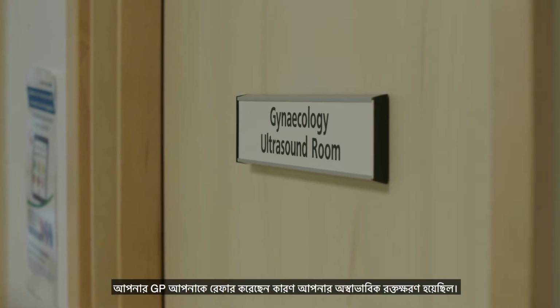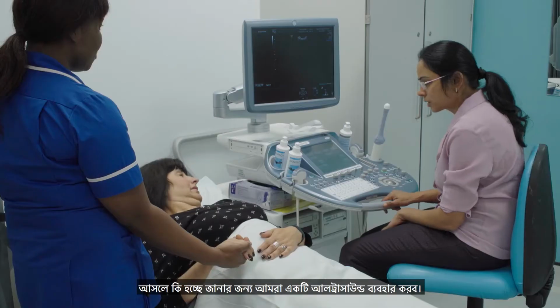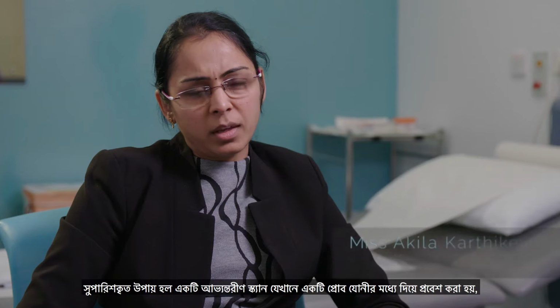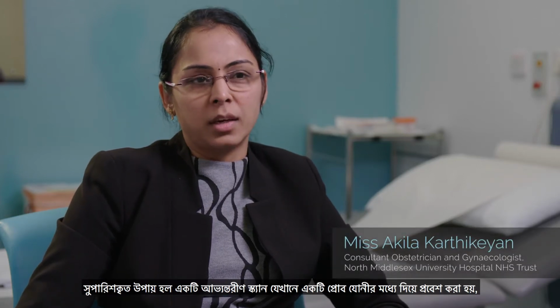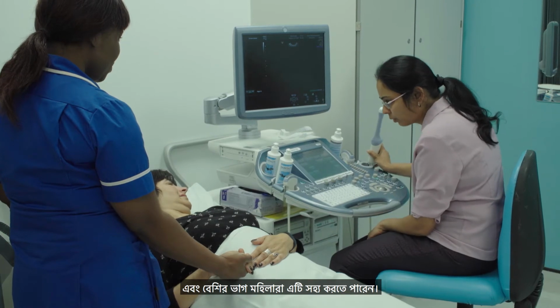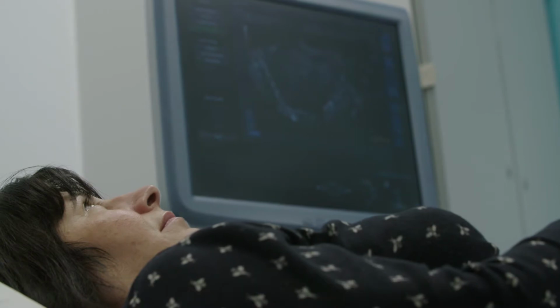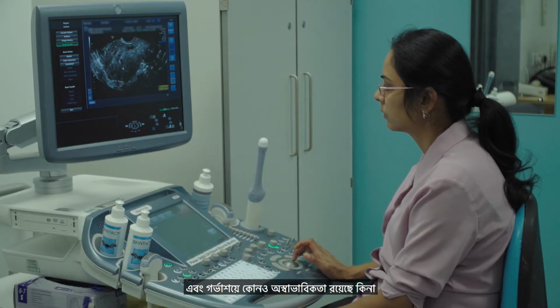Your GP has referred you because you had some abnormal bleeding. We use an ultrasound to actually find out what's happening. The recommended way is an internal scan, in which a probe goes through the vagina, and most women can tolerate it. It could be slightly uncomfortable, but it gives us more information. It helps us to know about the lining of the womb and whether there is any abnormality within the lining of the womb.